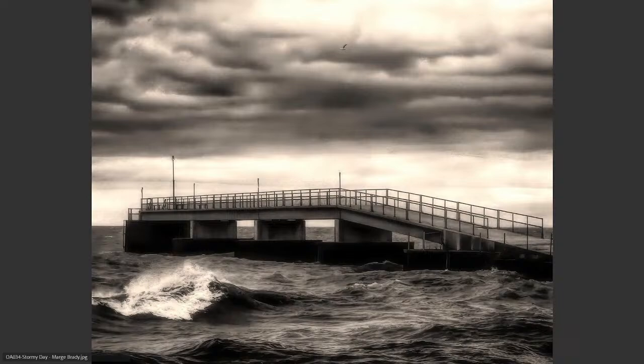Bill's comment: there is much to commend this image. The waves are dramatic. The scope of the overall landscape seascape is powerful. The bird adds visual interest. The thing I have trouble with is the pier. It's an ugly feature that doesn't help all of the other good things about the image. Marge Brady, Stormy Day, 22 points, third place.